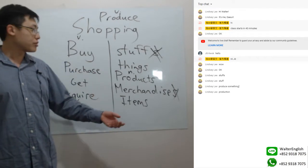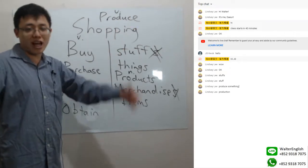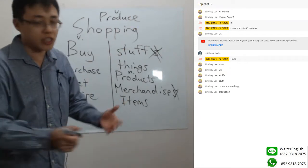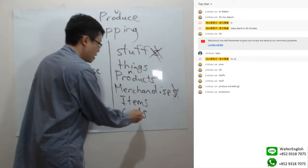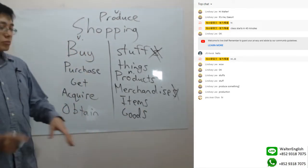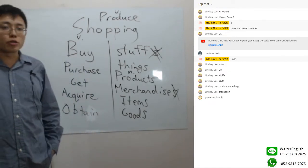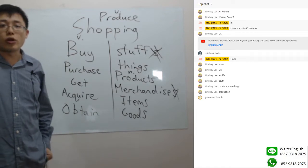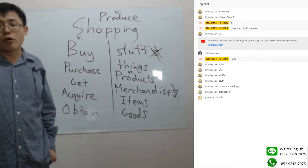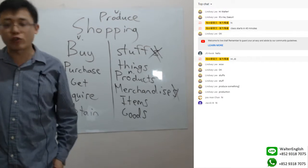So even though item is a general term, we can also use it when we're buying or selling things. The last word, I mean, there are lots of words, but the last word we're going to cover today that you can definitely use is good or goods. This is a great word. So a good or multiple goods are the same thing as products, things that you can sell. So when you go to a stationery store, they have lots of kinds of goods.